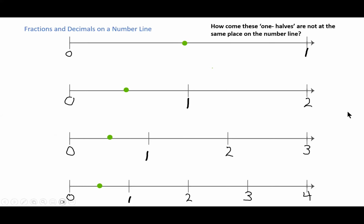Here's where it's really important. So where it's showing you, this is very simple. I did this very crudely just to show you how come these 1/2 are not at the same place on the number line. And this is where I have mentioned so many times where our endpoints are different. And therefore, our 1/2 are going to be different. And you can even do this kind of exercise with your students and ask them that question. Why aren't they at the same place on the number line? Because look at the endpoints there.